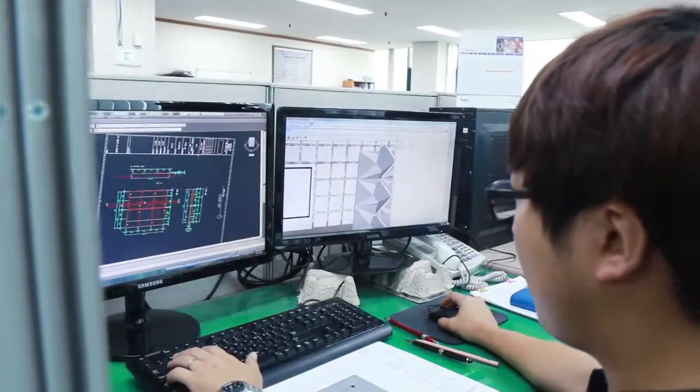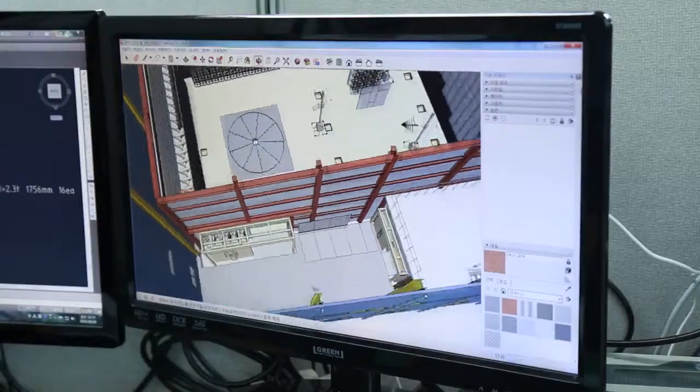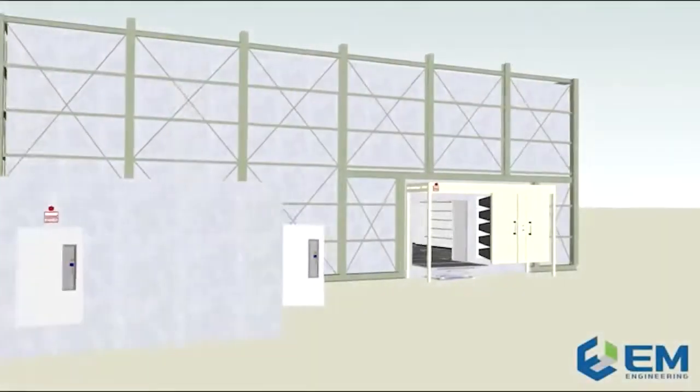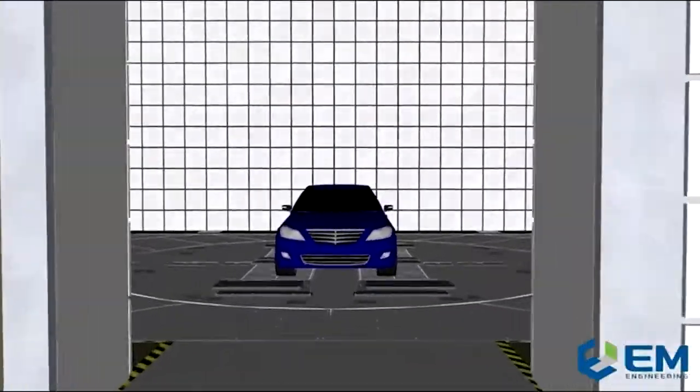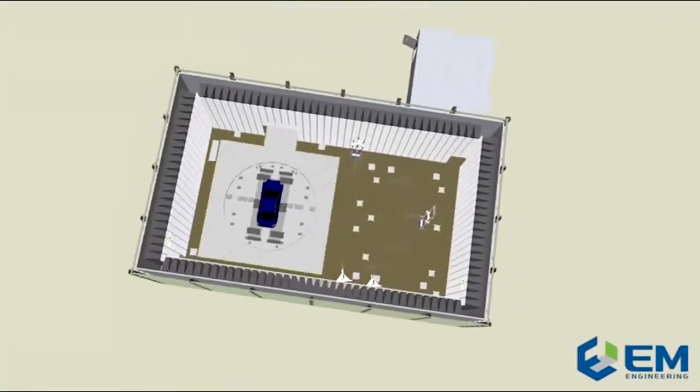Based on its accumulated know-how through years of successful experience, EM Engineering Incorporated designs a variety of EMC facilities such as the 10M, 3M EMC chamber, RF shield room, shield box, and similar products.